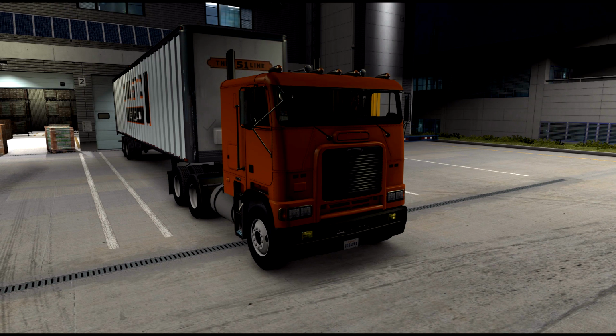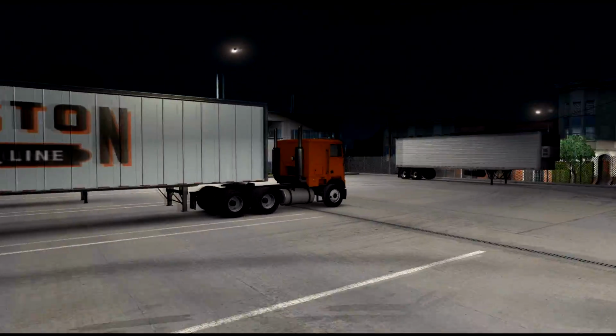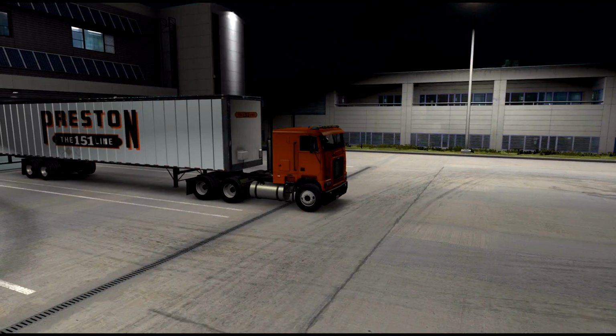Don't know why it was too tall. Looking at it when I went in third person, I still had plenty of room, so I don't know what in the world is going on with that. Maybe the hitbox is just too damn big on it. But with that said, jump in the Freightliner. Got the orange paint on it, which Preston had at the time.